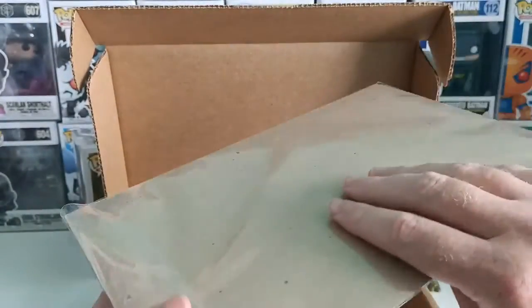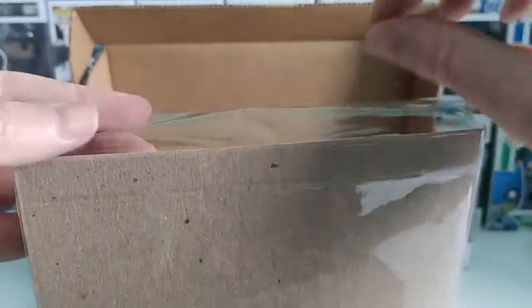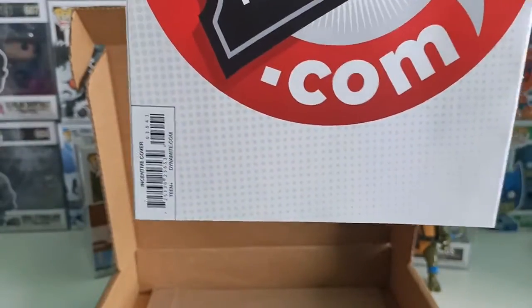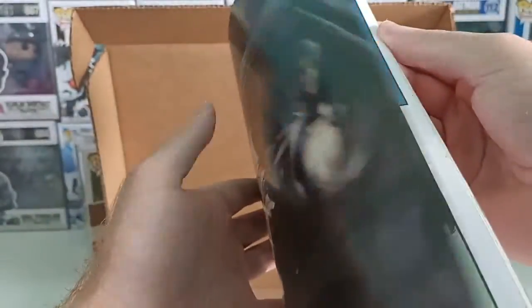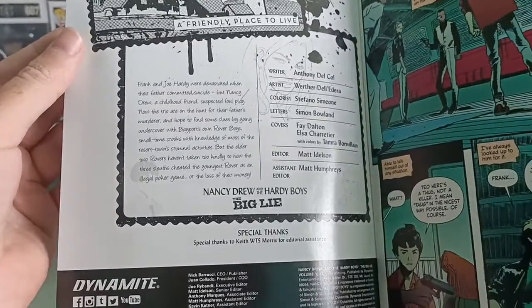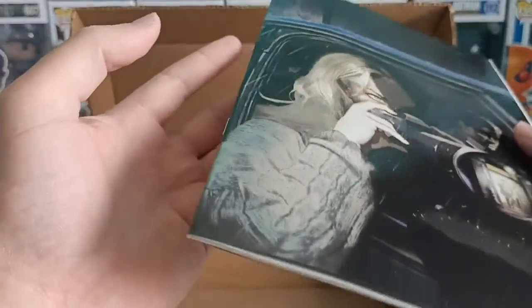Oh, hang on. This is a comic book. And there I am. Hello. I don't know what comic book this is. Let's open this together. I didn't realize this is a comic book. Comic Con, admit millions, incentive cover. So, comiccon.com. What comic is this? It's a Dynamite. Welcome to Bayport. Oh, Nancy Drew and the Hardy Boys. Comic-Con edition, by the look of it. There you go. It's in minty condition.